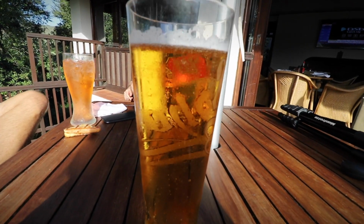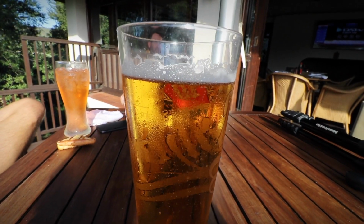Excellent. Well, let's get back to assessing the facilities on hand here at Leopard Creek, and then we'll get into the back nine in a bit.